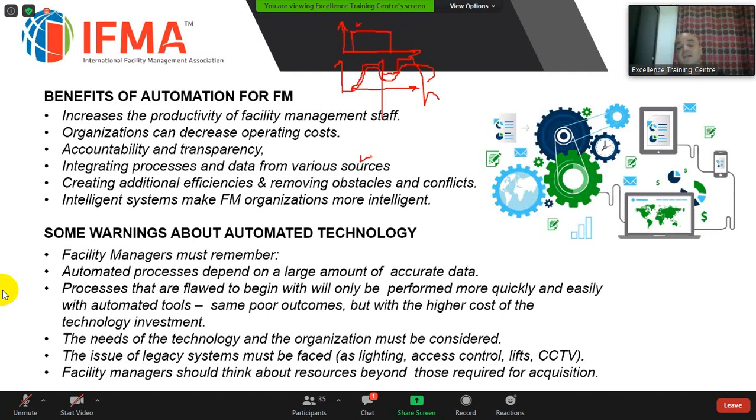And these are, as I said, existing technologies. They're not something from the future. They are utilized in modern facilities everywhere in the world. Creating additional efficiencies. Of course, a good system will require less manpower, saving costs. Intelligent systems make FM organizations more intelligent. There are people who are still running their FM systems without having a CAFM. Other organizations will have handheld devices, so when there's an order, they will just get it on their system. The FM organization itself will become much, much more responsive.